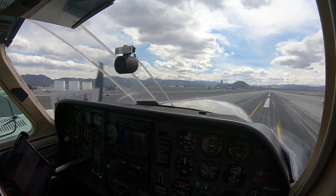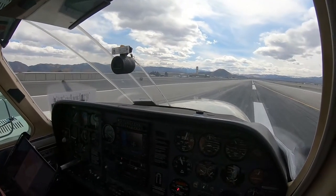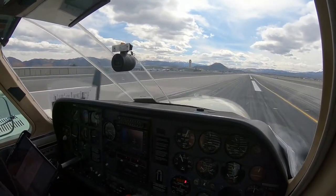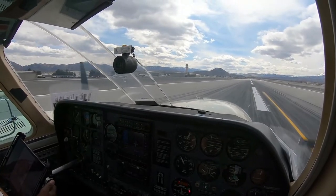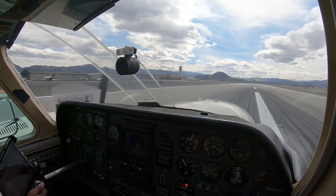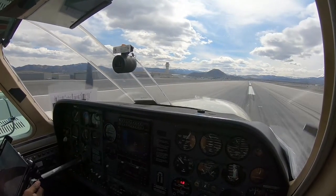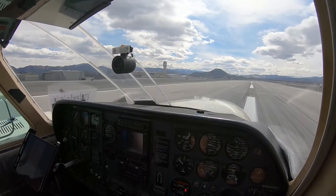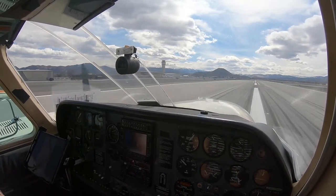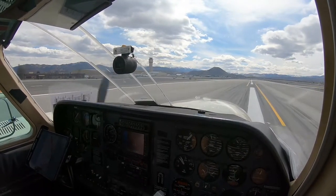Reno Tower, Shuttle 6303, visual 16 right, full stop. Shuttle 6303, Reno Tower, runway 16 right, clear to land, report turning base. Okay, we're turning base now. Clear to land, runway 16 right, Shuttle 6303. 6 Romeo Golf, wind 280 at 5, runway 16 left, clear for the option. For the option, 16 left, this will be a full stop for 6 Romeo Golf.